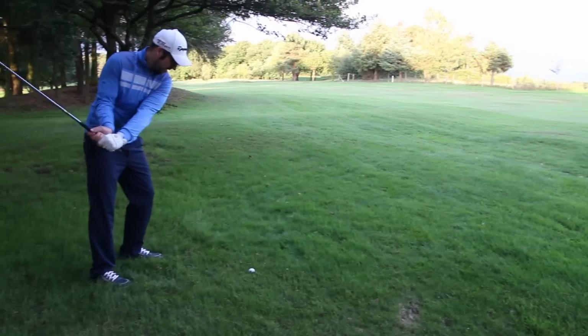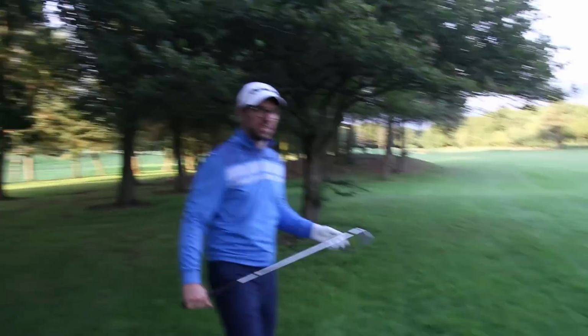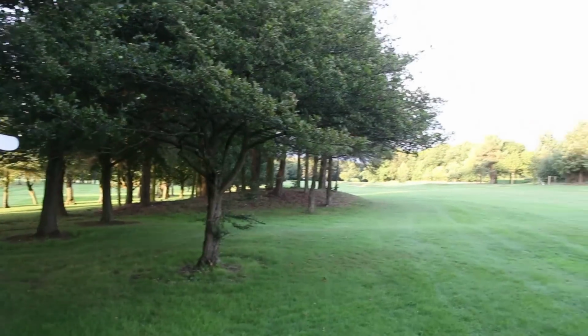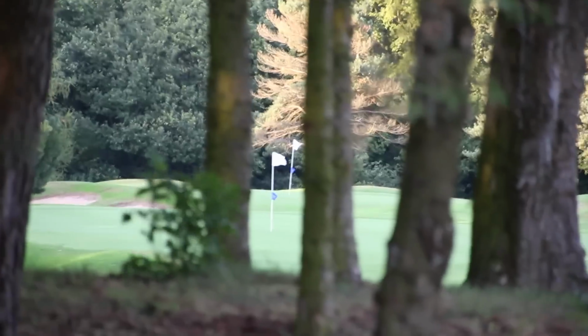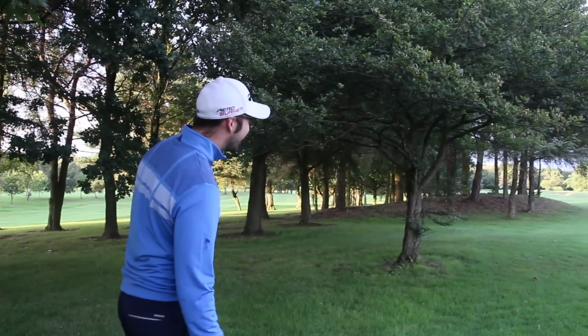Pulled it into a little bit of trouble here at the left. I think you knocked on this tree. It's dropped back down and blocked you out from the pin. The pin, you can see, ladies and gentlemen, is just through that gap. It's actually two pins, but I think we're only playing to one of them. Pete's 170 odd yards away. What are you thinking?